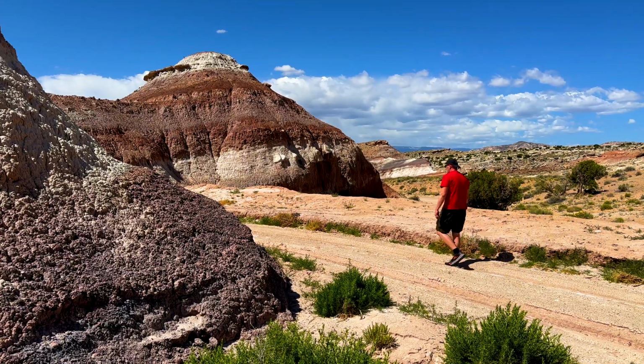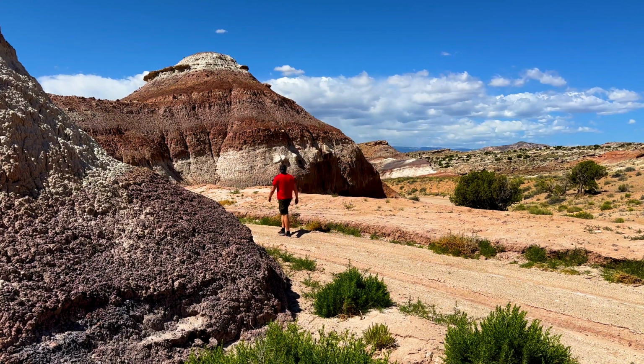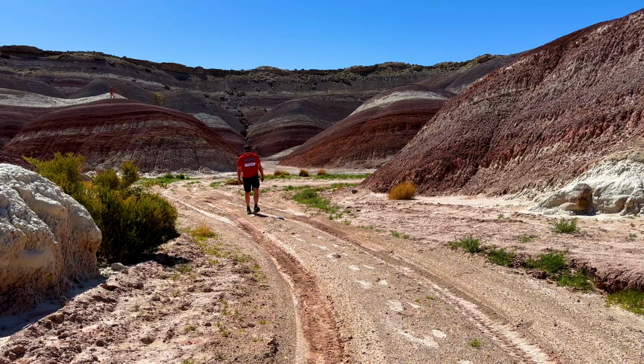Please protect this national gem. The surface is easily damaged. Foot travel should be limited to the previously disturbed areas and wash bottoms, and vehicles must stay on the designated roadways.